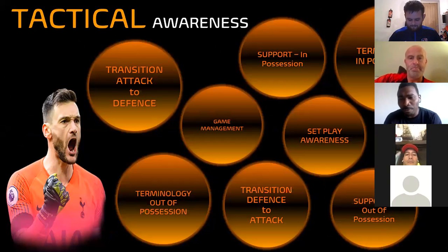So let's narrow focus into support out of position. What are some of the general expectations of goalkeepers in the modern day when their team doesn't have possession of the ball? And that's a question for anyone. For me, one of the biggest expectations I have for myself is yelling at my team and making sure that they don't get a shot off.